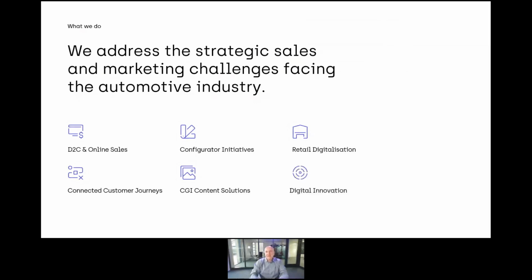And then finally, digital innovation. I think this is a really interesting topic, because more and more automotive customers are associating the technology in their digital customer journey as being representative of the technology in the vehicle. If the customer thinks, hey, they can't even do a really good website, what are they actually going to think about the technology within the vehicle itself? So this is the foundation of our work.